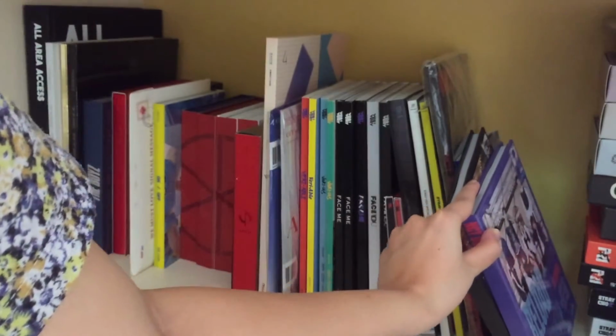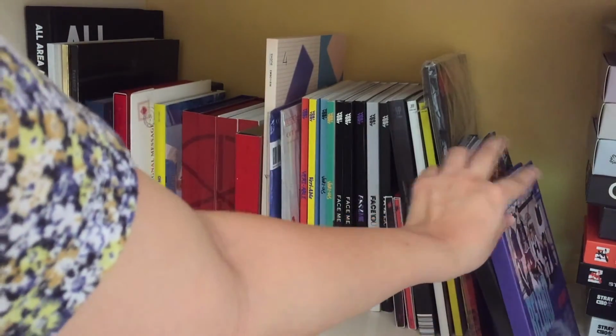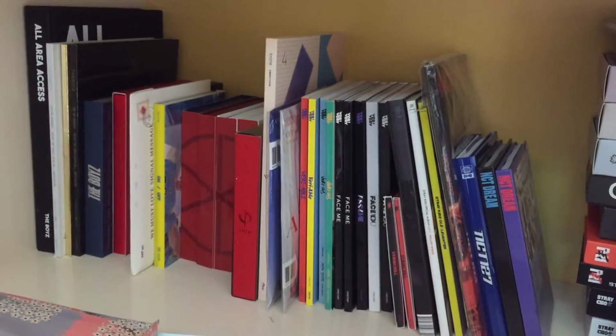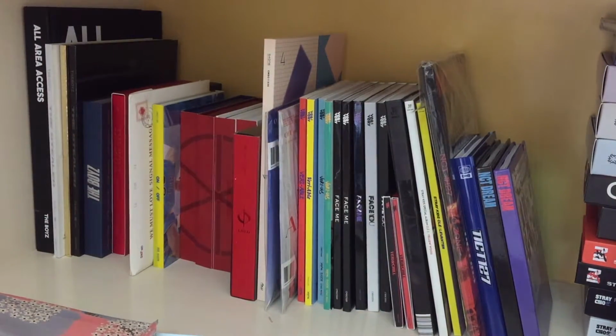And then we have NCT Dream's Reload album. So yeah, that's basically it for this shelf. This shelf still has more room for growth, which is awesome, hopefully. And let's move to the next section of my shelf.